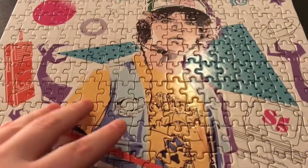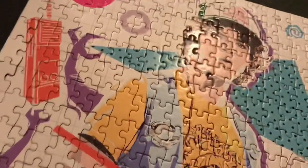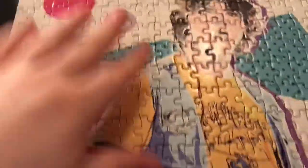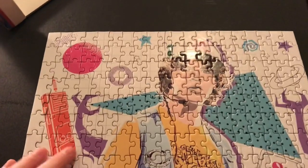Looks pretty cool. So this one is the one on the other side. So I honestly may tear this up and do that again sometime. But for now, we've got this. This video will probably be pretty short because I don't want to bore you with me just putting a puzzle together. So yeah, that took me like 2 hours.